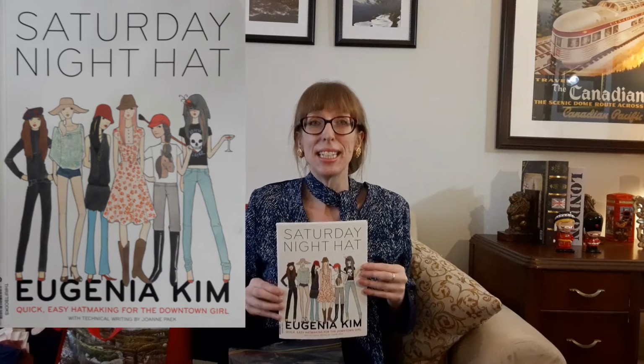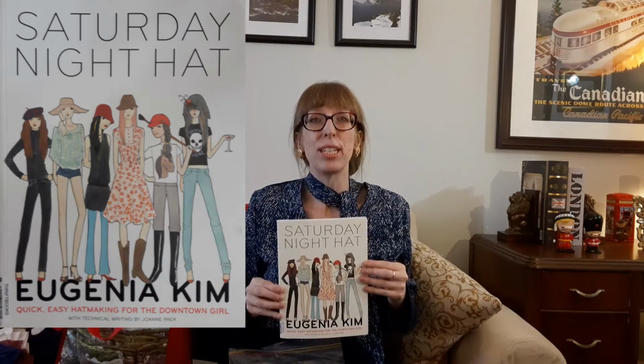Saturday Night Hats is quick and easy hat making for the downtown girl. In this book, Eugenia Kim teaches you how to make 30 of her designs with patterns and instructions so easy you can start the project Saturday afternoon and wear it out Saturday night. I love every single hat that's in this book.